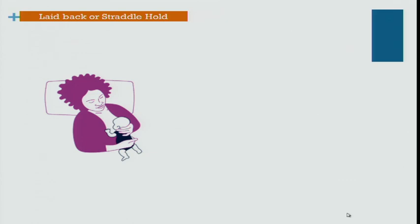And then the laid back or straddle hold. This one I think is really good when babies are first born. Babies have a tendency for their head to go back and to yank off the breast. With this one, gravity is your friend. They can't do that because their head's constantly down.